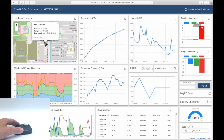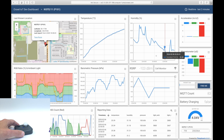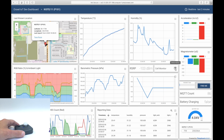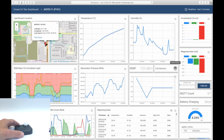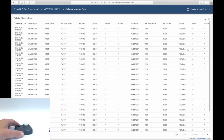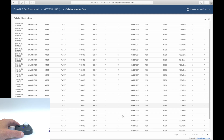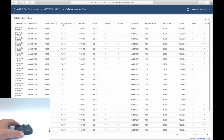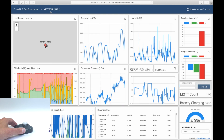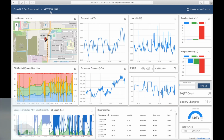And finally, we also show the very handy network signal strength indicator, reference signal received power, RSRP. If we click on the cellular monitor icon, and thanks to the Nordic nRF9160 built-in cellular IoT modem, we not only get RSRP, but a whole lot of network connection data, like connected carrier band and cellular tower unique identification. That's how we can report cellular-based location as an alternative to GPS.